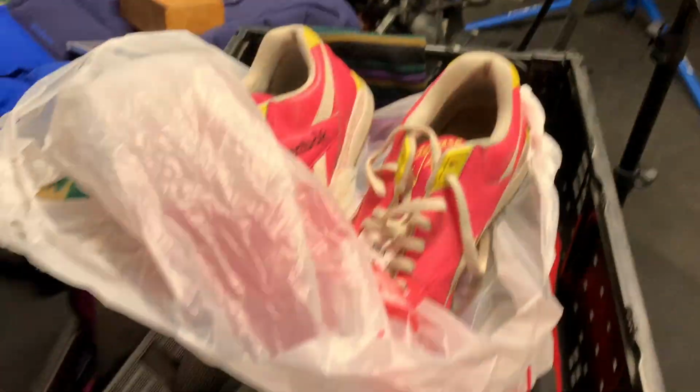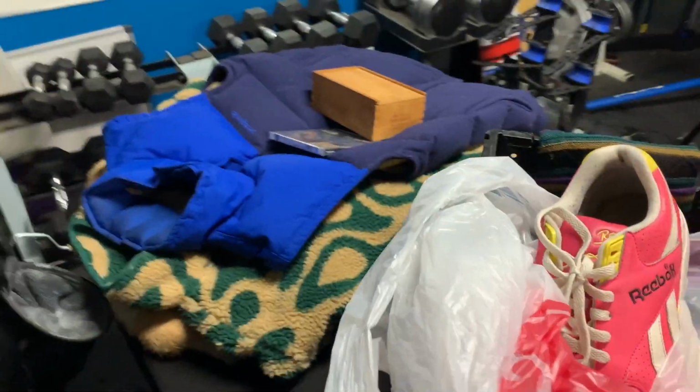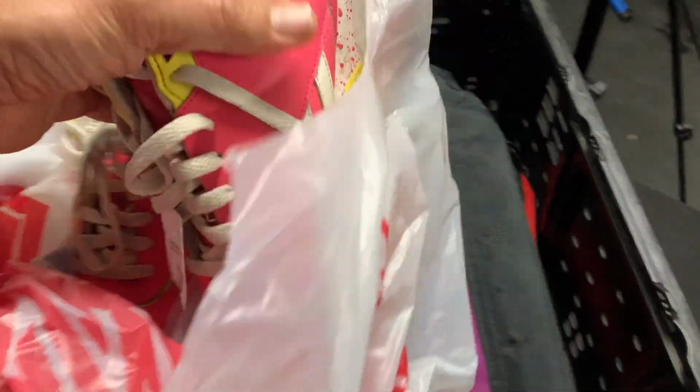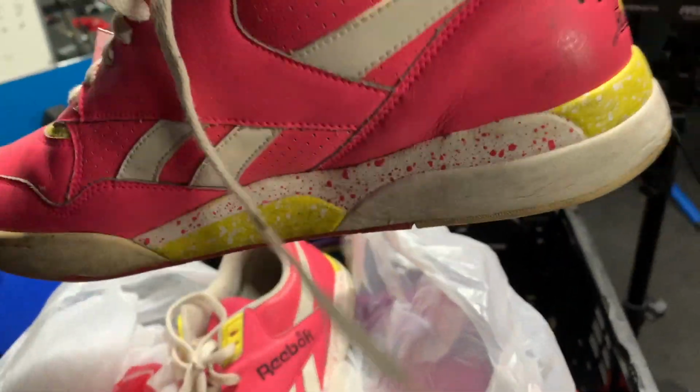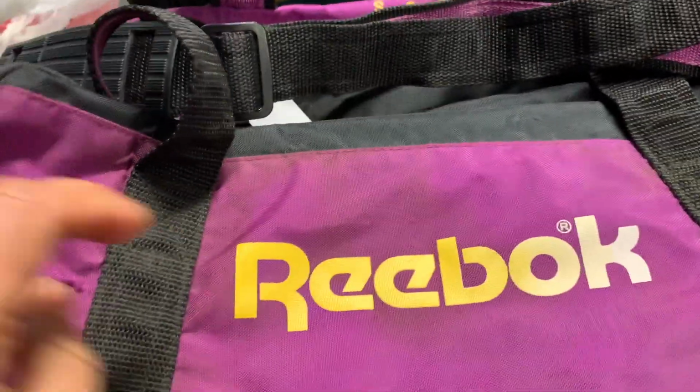We're back at the house, and there's finds all over the place. Look at this. Anyway, here's the reverse jam shoes. They're just so cool. I love them. Really amazing kind of shoe. I mean, look at that. Anyway, this is the Reebok bag right here. Has a little bit of fade, but it's still really interesting as well.